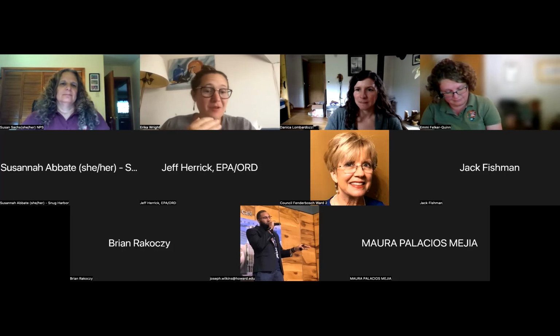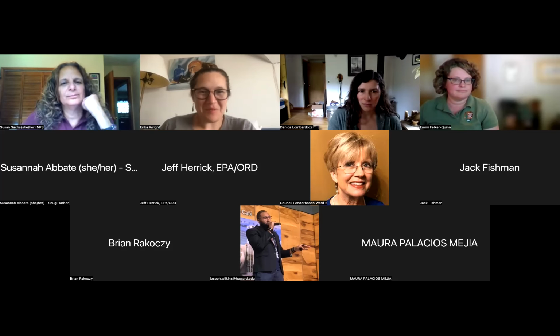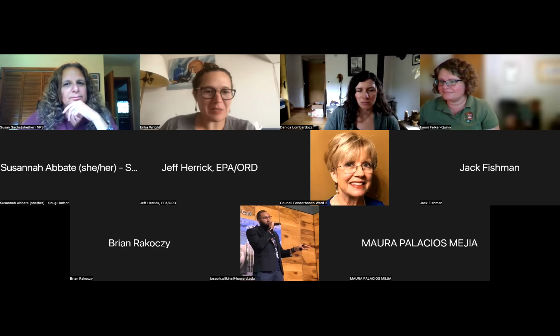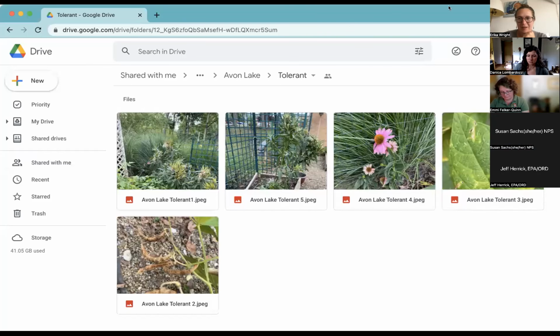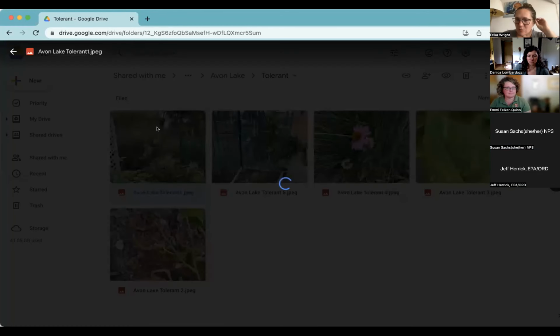So I know we got a few photos from Jennifer to share of her gardens. They had asked folks if they wanted to share, and I'm happy to share those images for you, Jennifer. She sent them to me, and if you have any comments or questions about them, she sent some of both her sensitive and tolerant species. So I will share a screen real quick and show you all what we got from Yvonne Lake. These are her tolerant species.